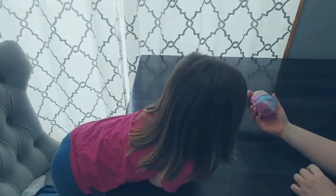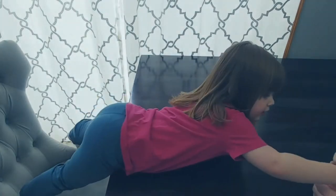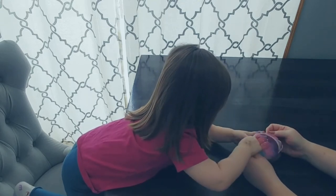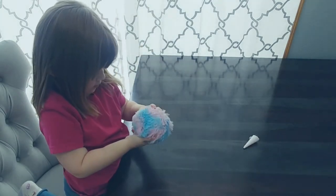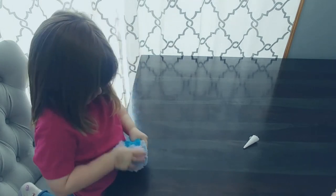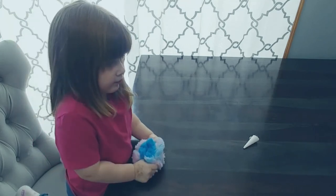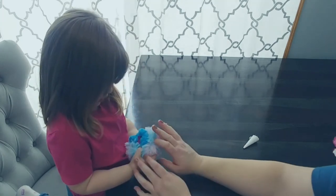Is that how it's supposed to go? Oh, I can smell it. Do you smell? Mm-hmm. Can you get her out? Yeah. I feel her. She's soft. Oh, she's blue. She smells like blueberry. Yeah. She's blueberry flavor. You gonna pop it out of there?